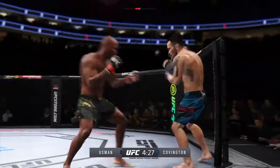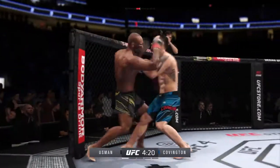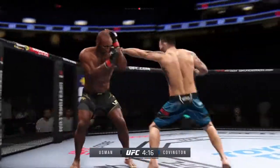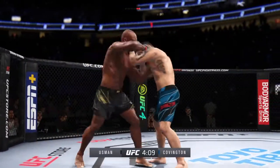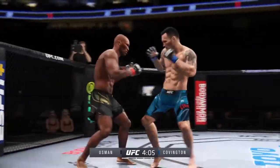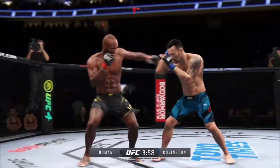Massive elbows in the clinch. Takedown defense holds up. And now he's got that tie clinch. We'll see what he can do with it. Oh, nice jab by Covington. And they separate. He needs to start looking to finish now because he's got his opponent hurt very bad.